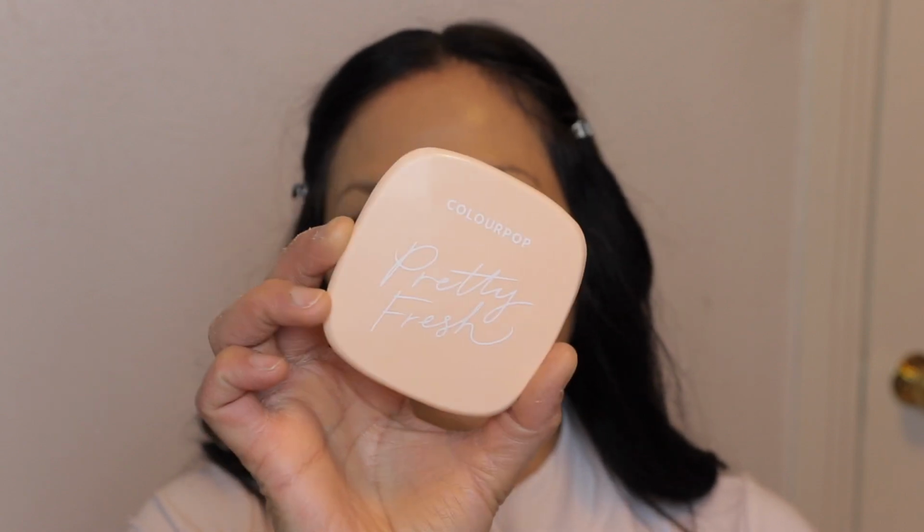I'm gonna try this Pretty Fresh powder by Colourpop again. I actually didn't like it the first time I tried it, but I'm gonna try it again because I have a different foundation on. This is what the packaging looks like. It says Pretty Fresh on the top. It's a medium 10 shade, so I think the shade might be a little off. It's supposed to be a neutral medium, which usually is what I wear. So I don't know, we'll try it with this foundation and see what's up.